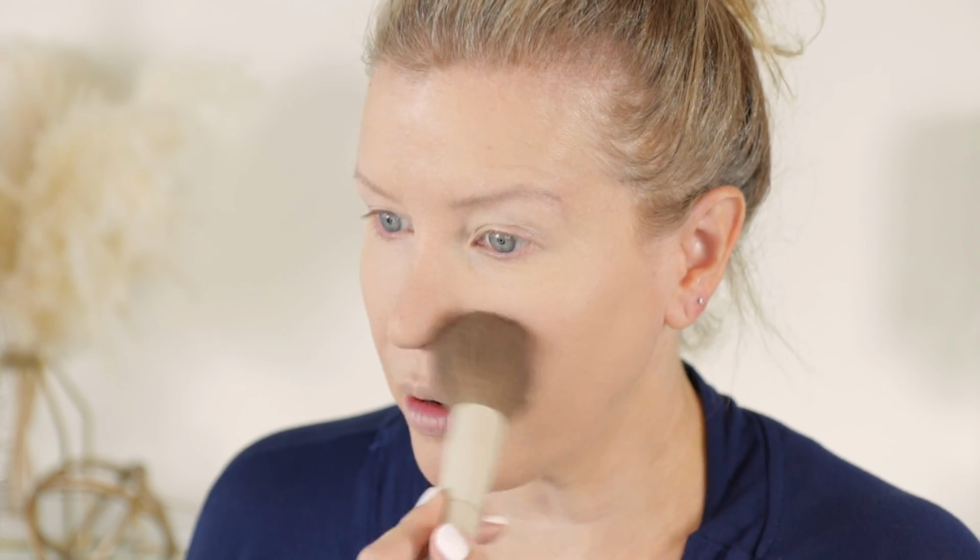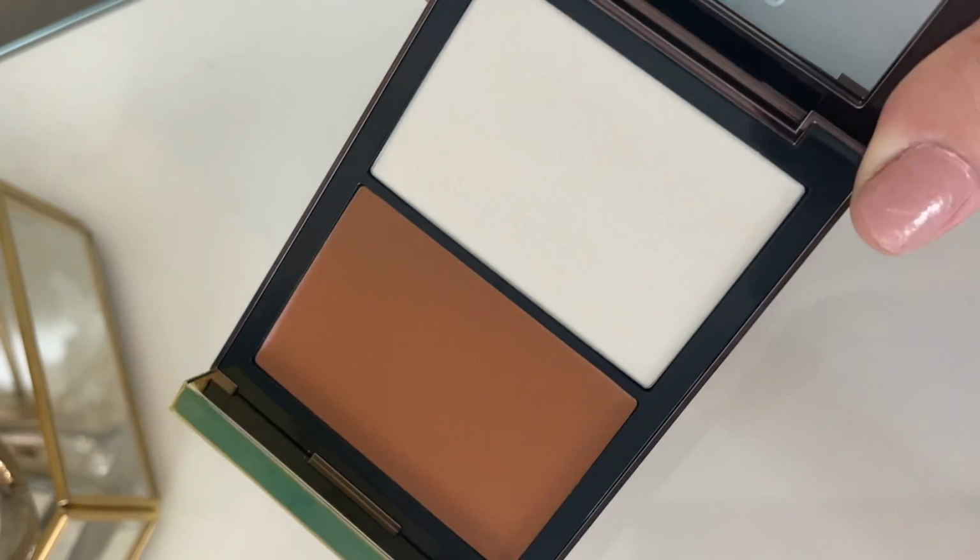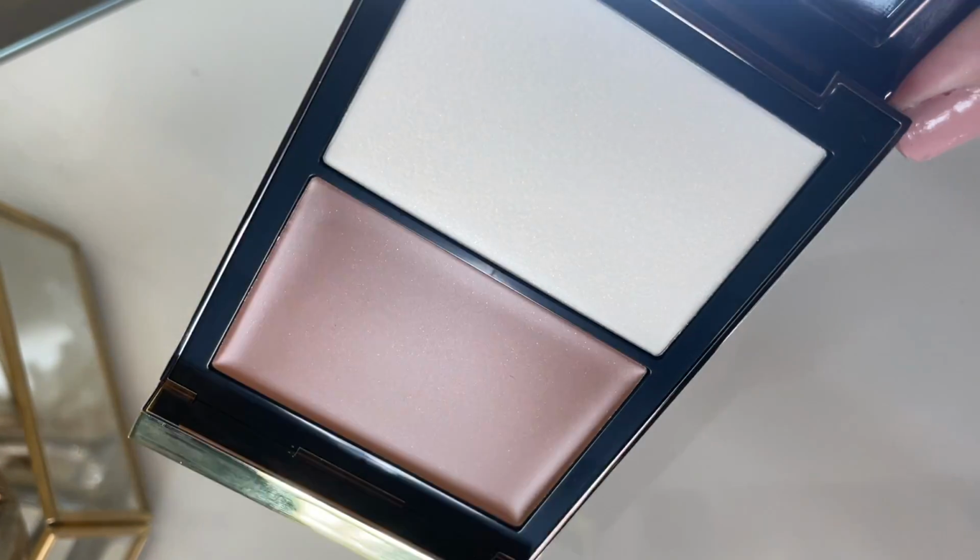Now I'm just going to set my T-zone with this Charlotte Tilbury Airbrush Flawless Powder. Gotta put a little powder on the lids. Now it's time to try the Tom Ford Shade and Illuminate Contour Duo in Intensity 1.